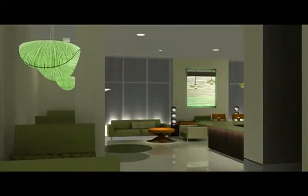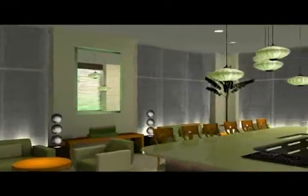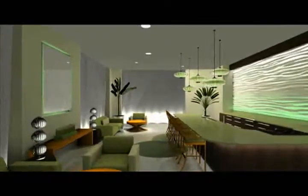Club Emerald. It's hot. Its stylish bar emulates the urban club scene. This place is live, and it's available for your private affairs as well.